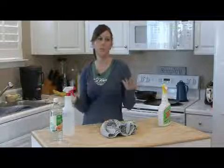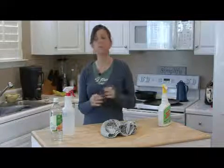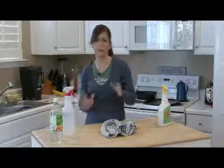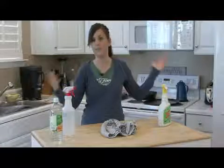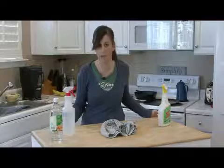Or if you move maybe into a new house and the previous owners were smokers, you want to get rid of the stains on the walls, especially if they're white walls. Man, I know some horrible stories about back in the 50s and people smoking in their house and they'd have to repaint their walls every spring.